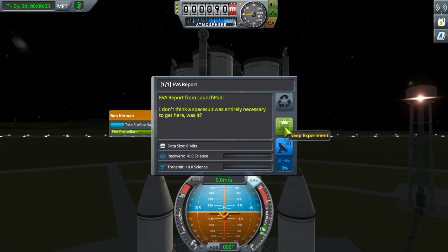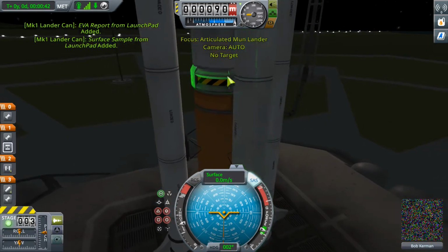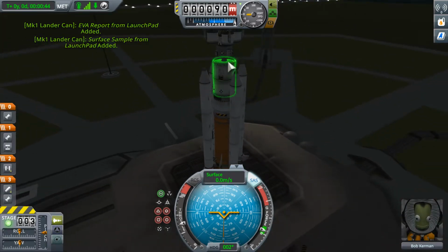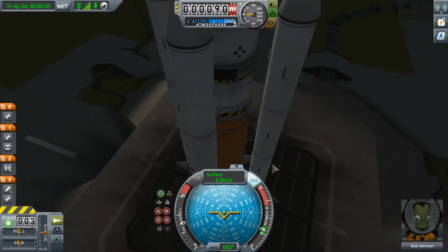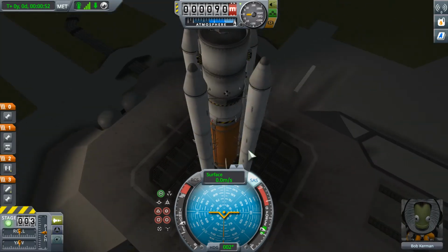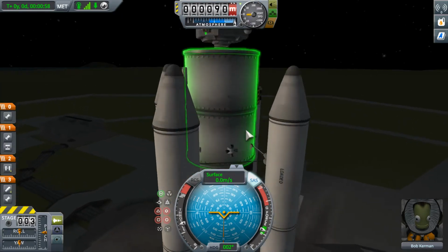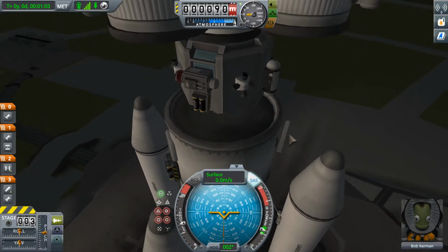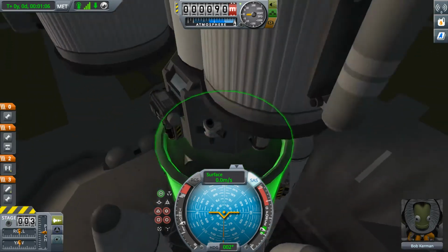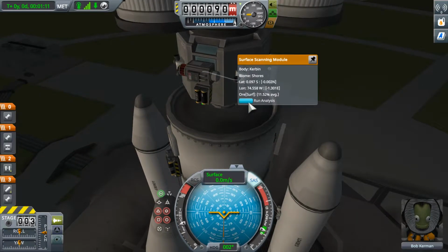Yeah, EVA report. Sure. Surface sample. I don't know how you can reach the surface from there, but I'm happy with that. Get a crew report. Yep. And it's hard to see the science. I can move them out. I can use pan to, I don't know, there's some stuff I can do to make the mouse move in ways other than just rotate and zoom, but it gets real weird. And so I've done that, and now I'm looking at what I wanted to, but I'm going to have trouble understanding what is going on with the mouse later on.